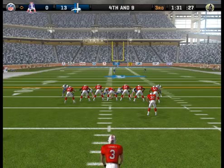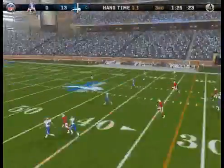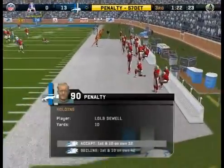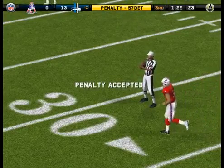Number 3 is ready to punt this one away. Number 21 lines up deep for the punt return. This one goes out of bounds. It appears they've gotten someone for holding on the play. Holding on the receiving team.